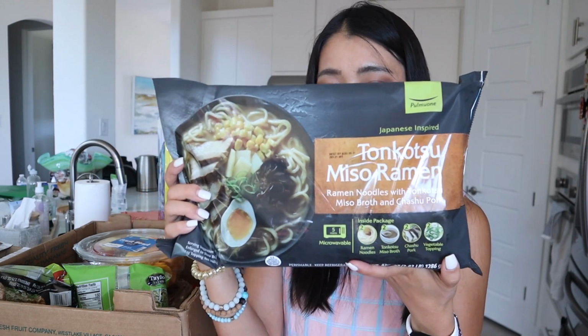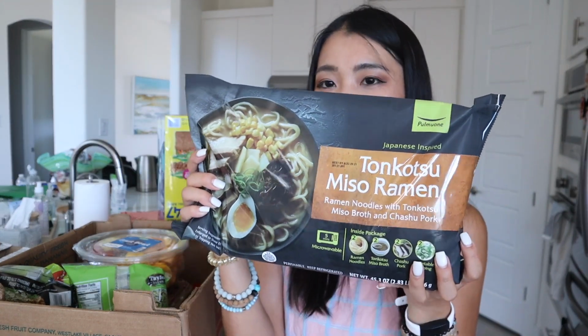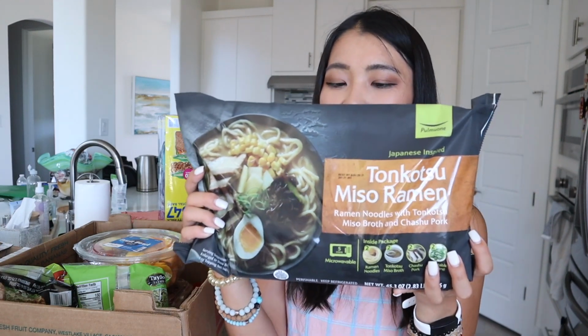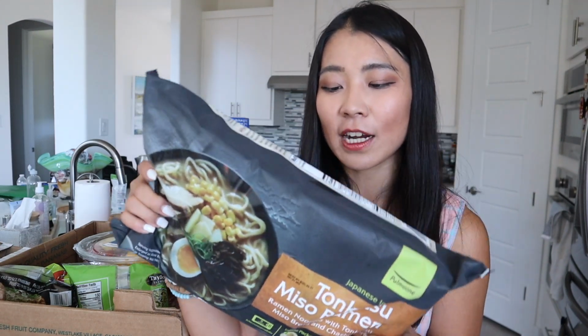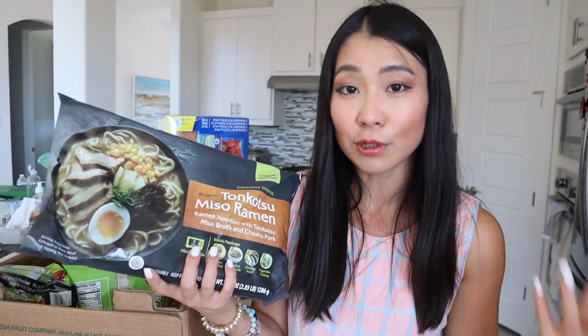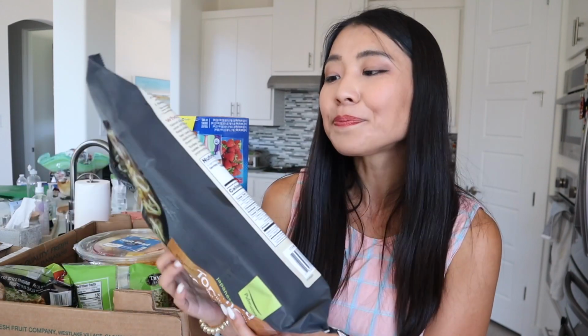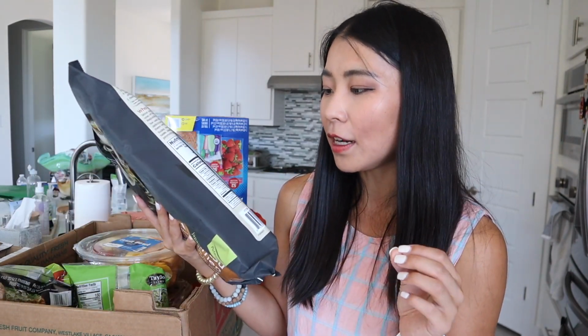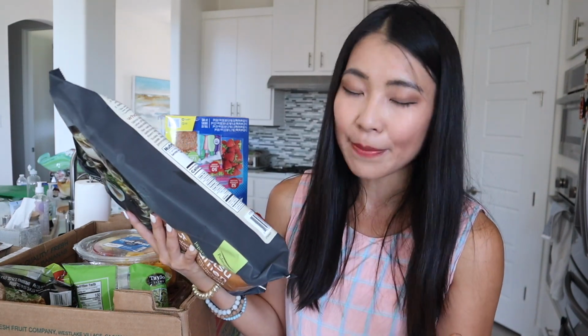Ta-da! This is actually the first time I bought this item, so I haven't tried it yet. But I'm pretty sure we will be making a dedicated video trying this item because I'm very intrigued. I love Japanese ramen so much, and udon noodles, that I just felt like I had to get it to try.